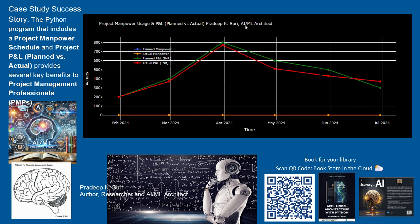With the real-time financial and manpower comparison, PMPs can make informed decisions about whether to adjust resource allocation, shift timelines, or increase or decrease budgets. The data helps optimize resource usage and financial management. Visual representation: the vibrant colors and clear charts provide PMPs with easy-to-understand insights into both manpower and financial performance, making it easier to communicate with stakeholders and senior management.